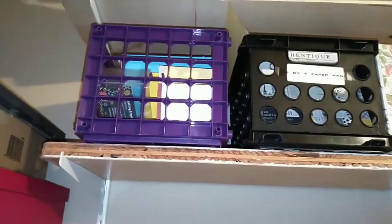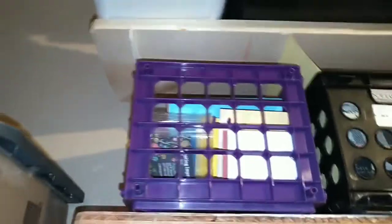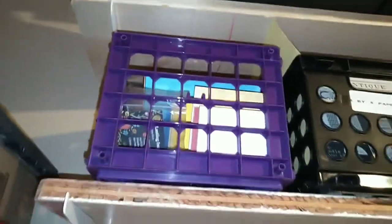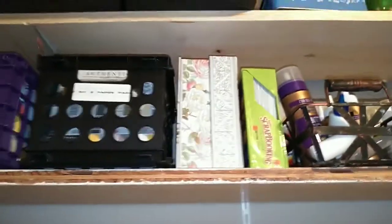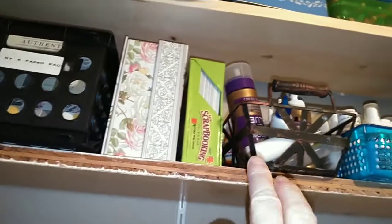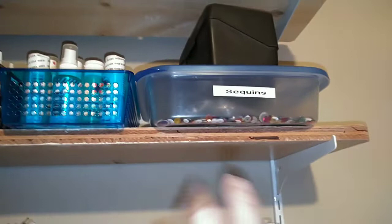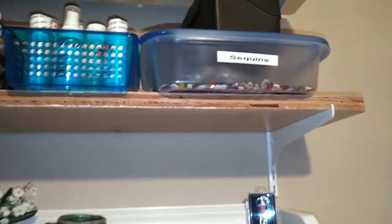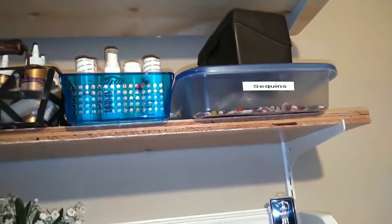And then these are cardstock. Just little cardstock to use. And that's my 6x6 paper. And that's an empty box. That's some more scrap paper in there that I got at Goodwill. My glues. My what little bit of paints I have that has sequins. It's got a lot of sequins and pins in it. That's an empty box on top. It has some index cards, but other than that, it doesn't have anything in it.